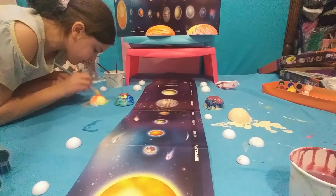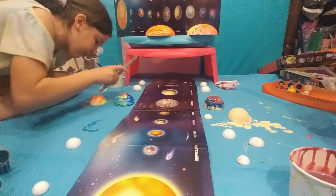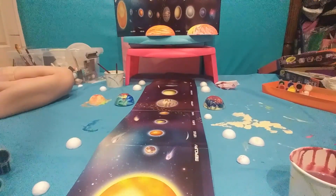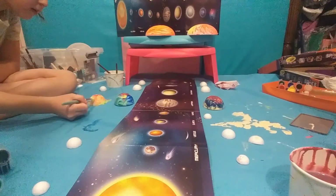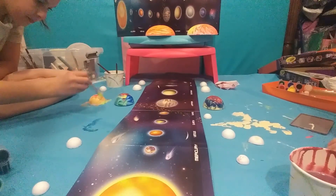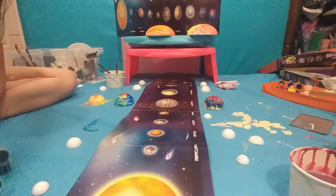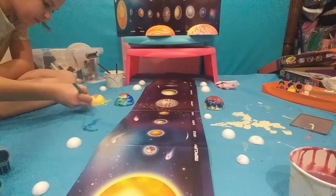Like Jupiter, Saturn has many moons. Scientists believe there are 82 moons around Saturn, with the potential for more to be identified in coming years. So there is a possibility that there is even more than 82 moons, right? Wow.